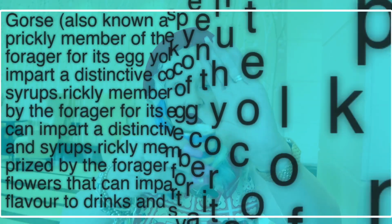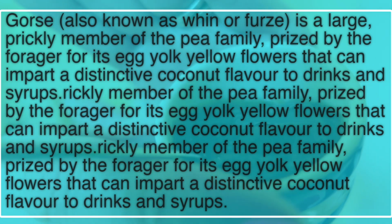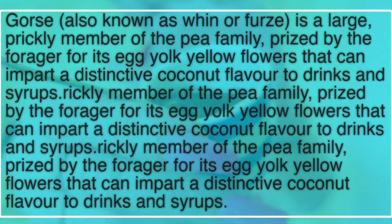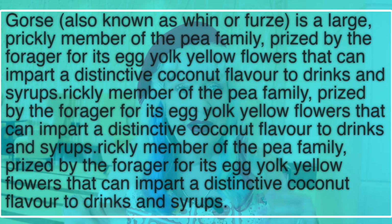Right here, gorse flower. Have you ever heard of gorse flower? I haven't, but this is what gorse flower is. Yep. I don't know what it is, but I'm going to try that on my scone because we need to know what gorse flower is, don't we?